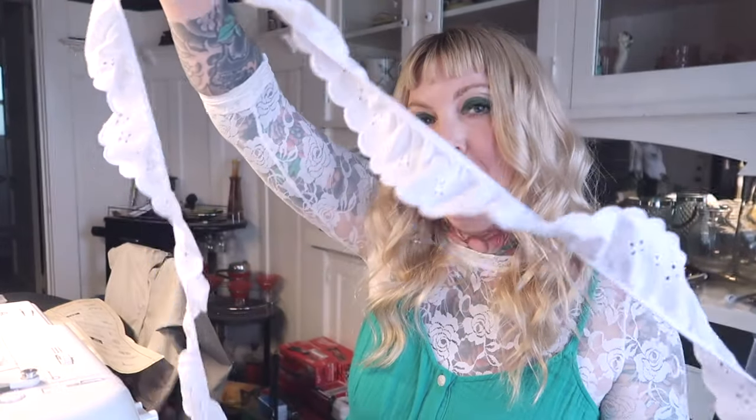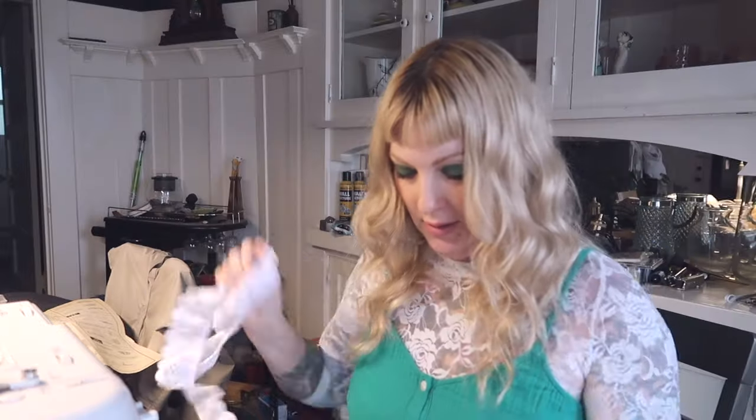I gotta say that cotton is the way to go because it's so nice to work with. It just stays put. Put it together and sew, and it stays nice and together and flat. And the weight of the fabric really just helps everything work together nicely. It's great. Time for trim and deciding if I want to hem it first.